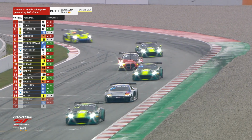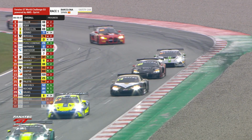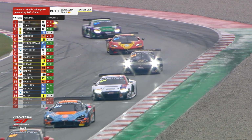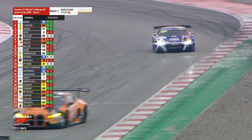Now, where is the championship rival? 16th. So Van Thor has gained a couple of places, whereas Lucas Auer has gone backwards. Trying to see what we have on the number 32 BMW, trying to work out what tyres it's on.